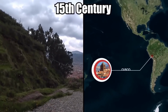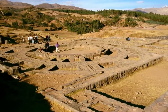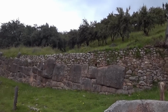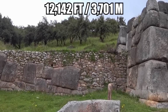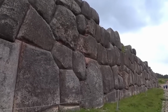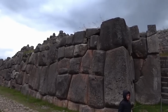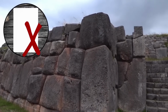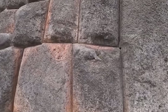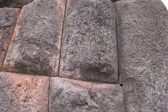Sacsayhuaman. Built during the 15th century on the outskirts of what is now Cusco, Peru, Sacsayhuaman was the historic capital of the Inca Empire. The walled ancient complex sits on a steep hill 12,142 feet above sea level. Its walls are so well fitted, even modern technology can't explain their accuracy. To give you an idea, a piece of paper won't even fit between the huge stones that were used to build this engineering model. What's more, the boulders fit together precisely and without the use of mortar.